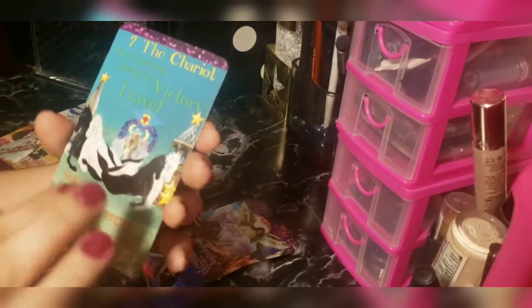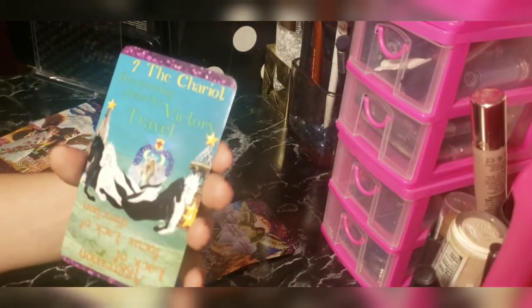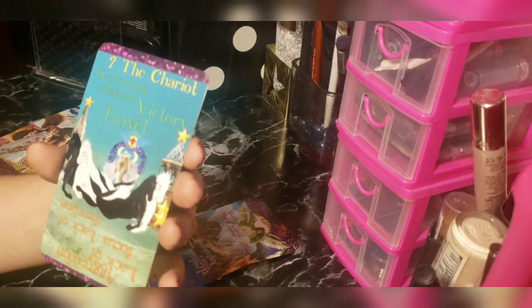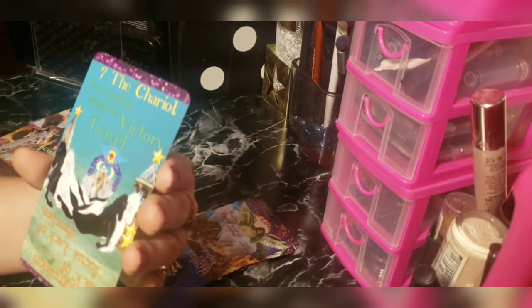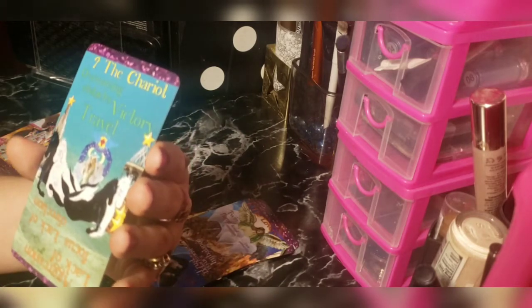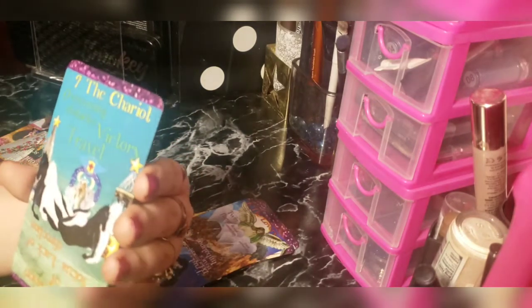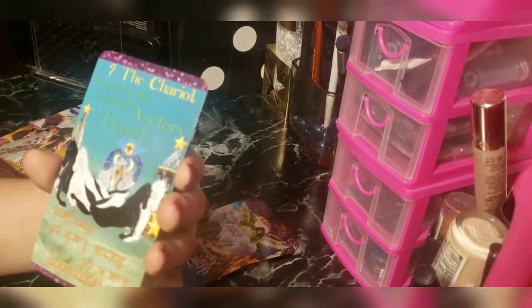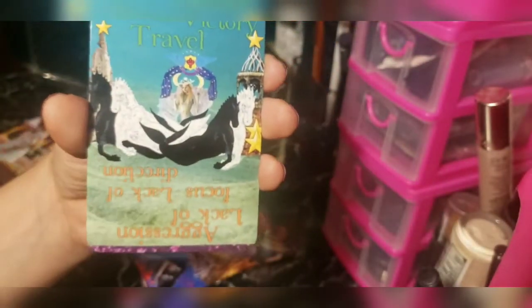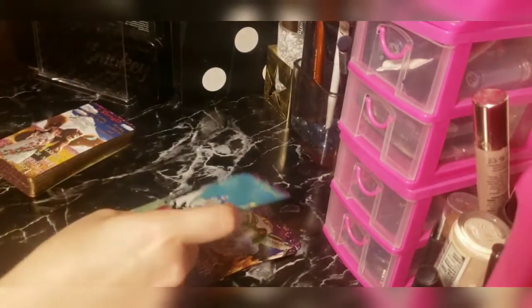So with the Chariot card, you get the black and white horses, which could also mean twin flame. It could also mean travel. It could mean anything. So this is a mermaid, and these are mermaid horses, kind of like a seahorse, but with a twist, right? I thought that was cute.